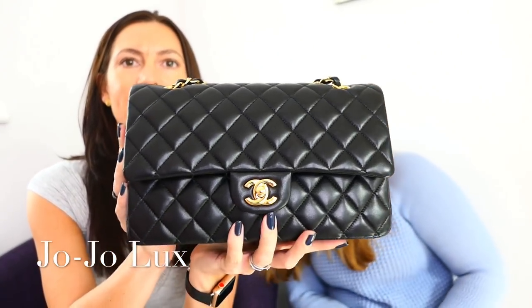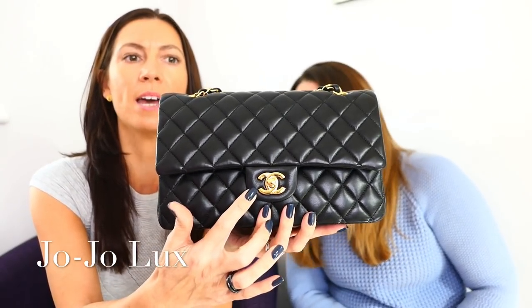On to the next. So the next bag we have is one of my babies. This is my classic flap in the medium large size in lambskin with gold hardware. The key feature of this bag is that, unlike the WOC, we have got the little slip pocket on the back. More about what fits in that later. If we open it up, we've again got the love note pocket, a double flap with the burgundy interior, some wrapping, and the strap is just inside there. You can see we've got the gold hardware going all the way through the strap as well.